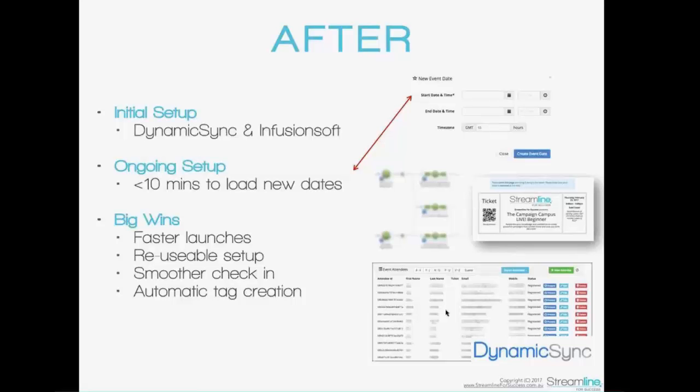Now, the other really awesome thing that I want to mention is the automatic tag creation, and this, for me and for our clients, I feel is a huge game changer if you're running a lot of events. And I'm going to share a bit more detail on that.